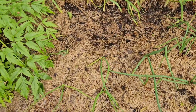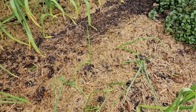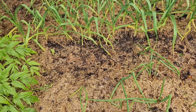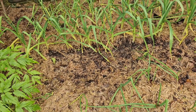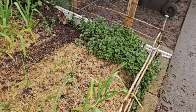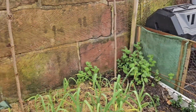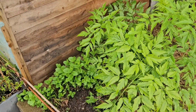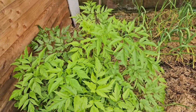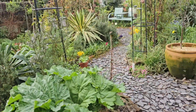That's the last of the autumn onion sets. All the rest have just rotted away with onion rot. But the garlic is okay. The mint is coming back in great vigour, and the perennial celery is looking good. The garden in general is looking good.